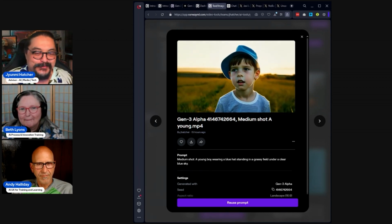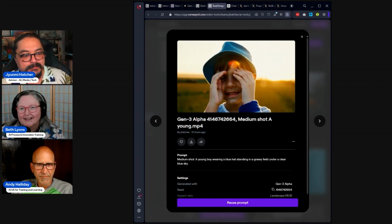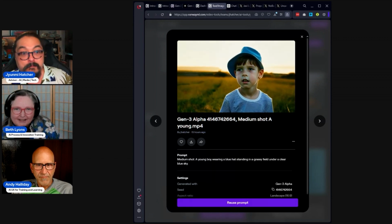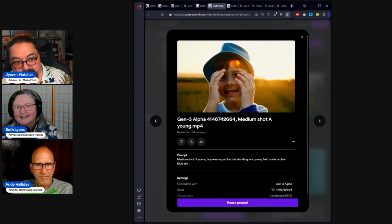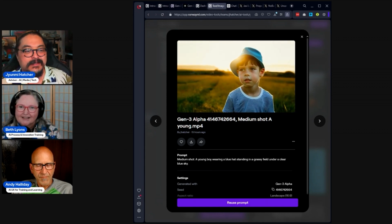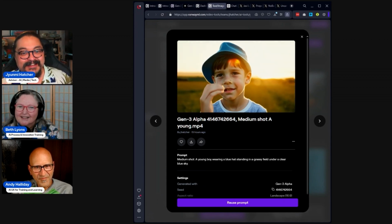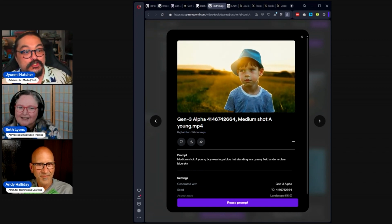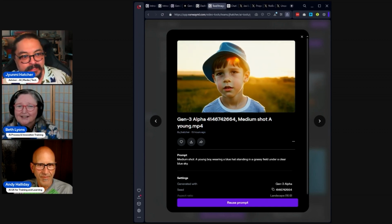So I'll go through some of these prompts. Here the simple prompt is: medium shot, young boy wearing blue hat, standing in grassy field under a clear blue sky. The background looks great. I like the depth here. It's focused on his face. They even added in some hands and hand movement. I'm sure that's great for checking how well the AI did, and I don't see anything too off to it. I think the light moving behind him is pretty great.